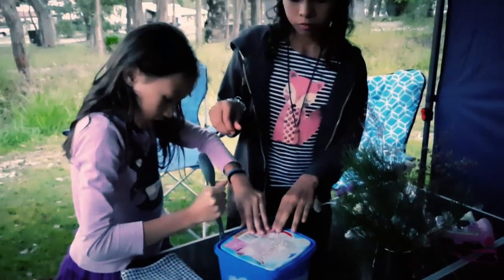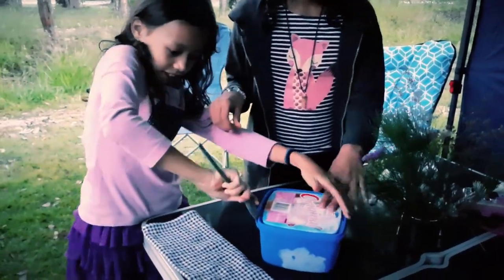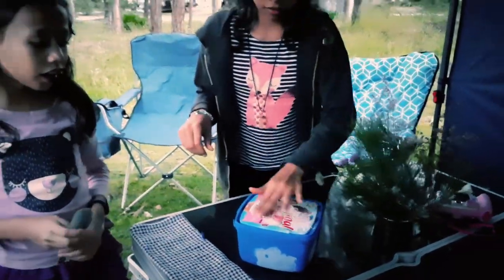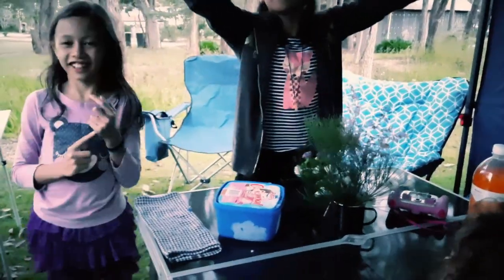It's 18 degrees and they're going to eat ice cream. It wasn't like this before. Yeah. It will go to 16 degrees too. Oh, daddy, I'm cold.